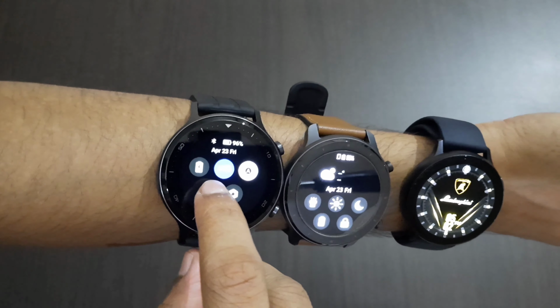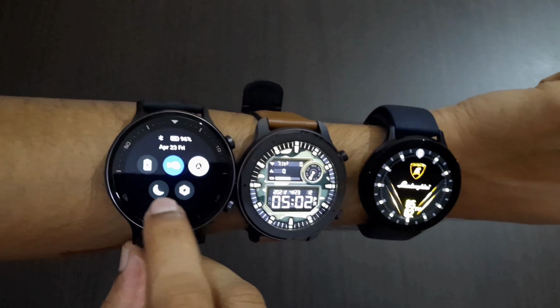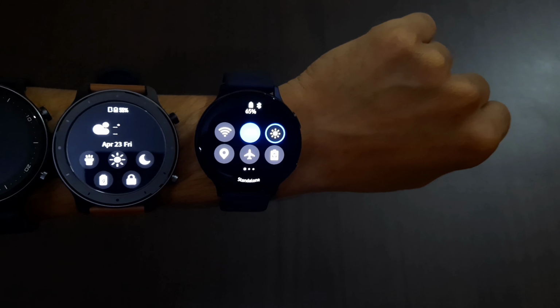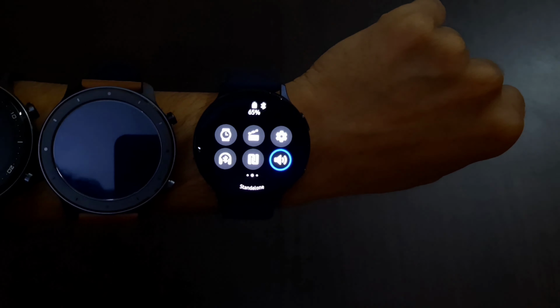So we get 5 icons on the Realme, which is the auto brightness, DND, etc. Similarly on the Amazfit we have 5 icons, which is the torch, and then we have the auto brightness, DND, the ultra power saving mode and the screen lock. The Samsung Galaxy Active2 has 3 rows of icons like Wi-Fi, brightness and all the other features which you find on your other smart watches and even your smartphones like airplane mode, torch, etc. So these quick toggles can really come in handy at times, and Samsung overall has a better functionality.